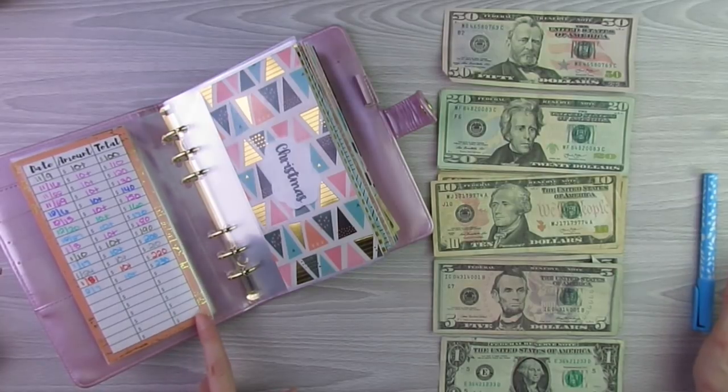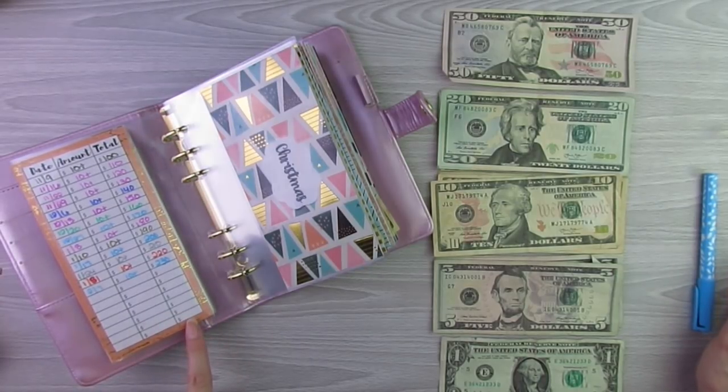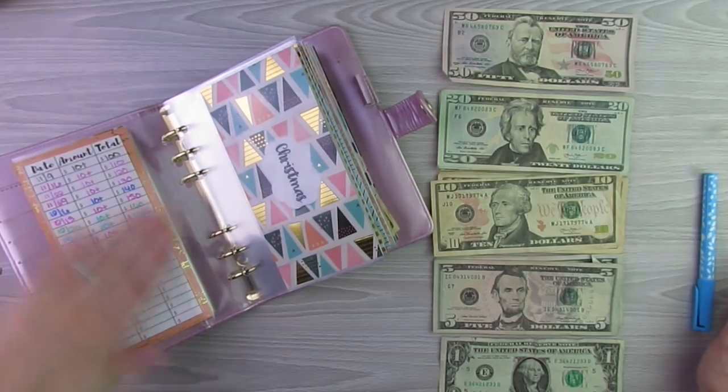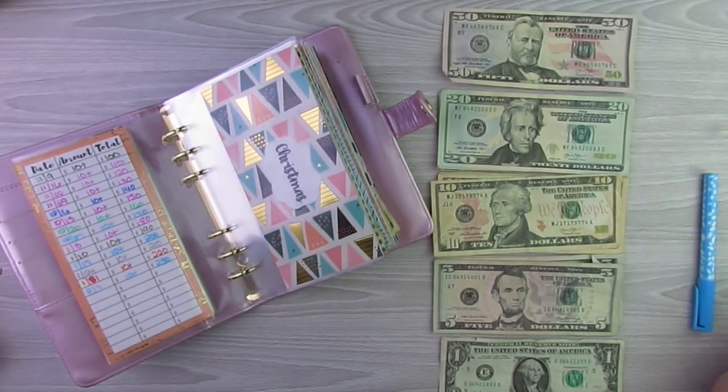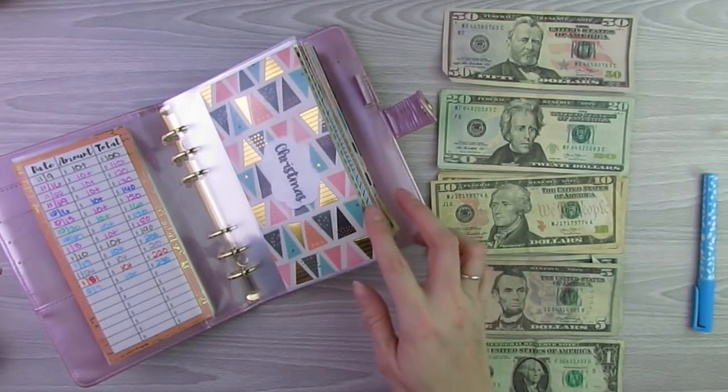People ask what I do when I get down to the bottom. I take the bottom balance, move it up here, wipe everything off, and then start over with the current balance up at top, just like you do with a check register.